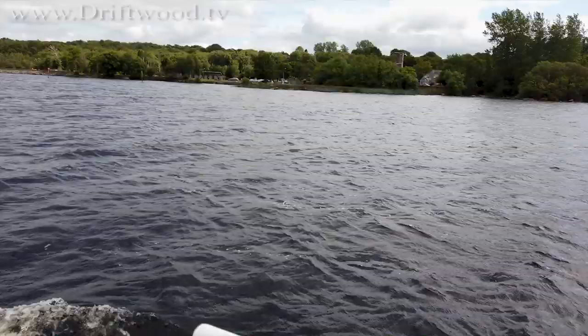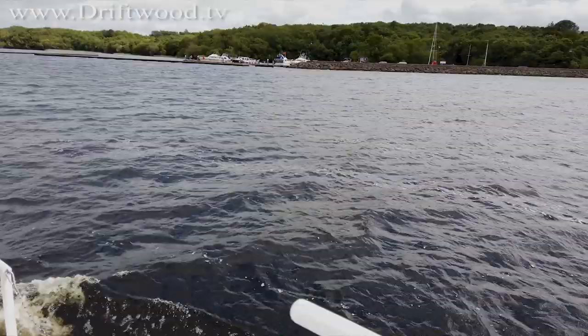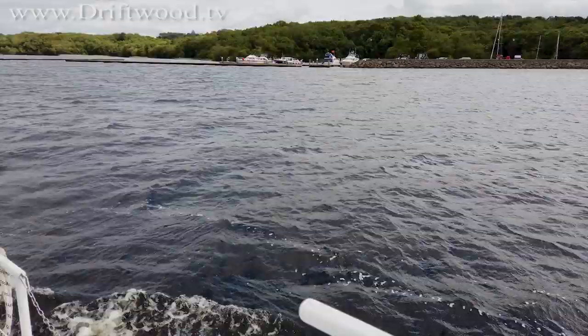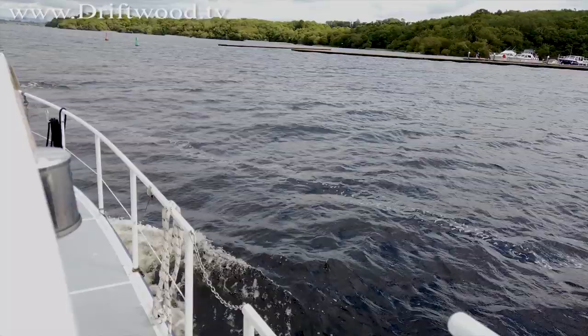Be nice. And Garrykennedy has two ports in it. There's an old port with the remains of the castle, and then there's the new port, which has all the floating jetties, and there's a water break here as well. And it's well serviced, has toilets, showers, and everything. Two nice pubs, one that does beautiful food and fabulous desserts.